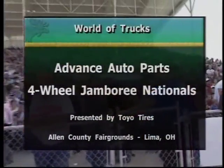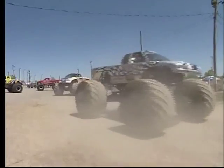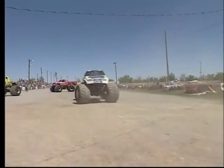Capacity crowd on hand at the Allen County Fairgrounds. Why? Because it's World of Trucks. But no, more than that, it is Monster Trucks on this, the 20th anniversary of the Advance Auto Four-Wheel Jamboree. Hello, everyone. I'm Claude Wood. Monster Trucks galore today. Everybody loves Monster Trucks. You love Monster Trucks? Sure I do.